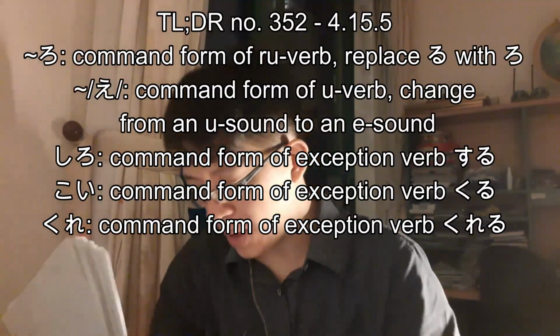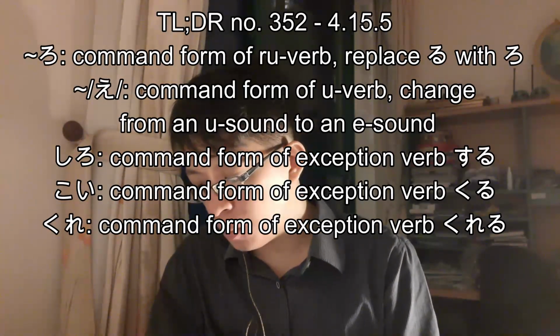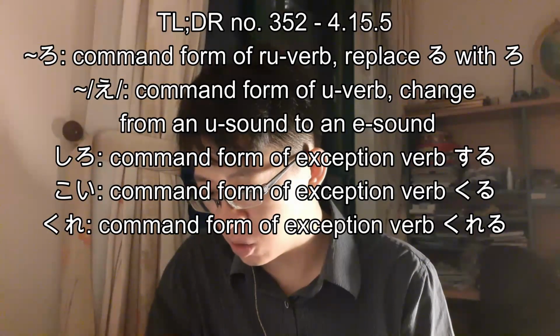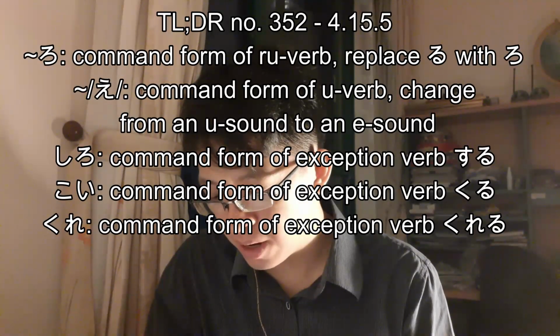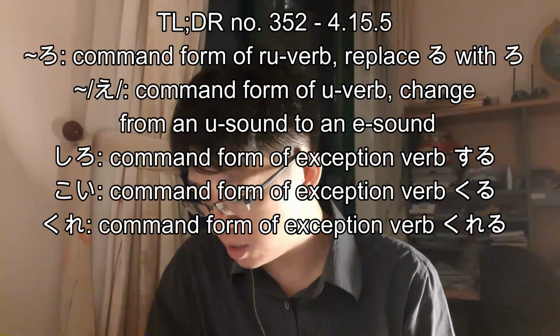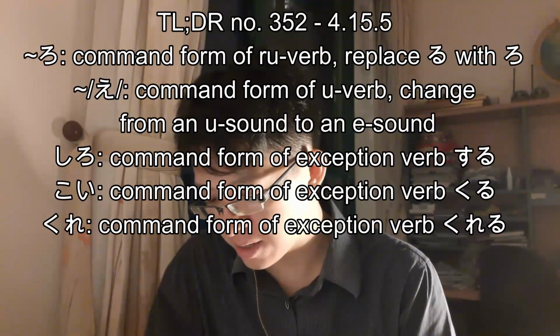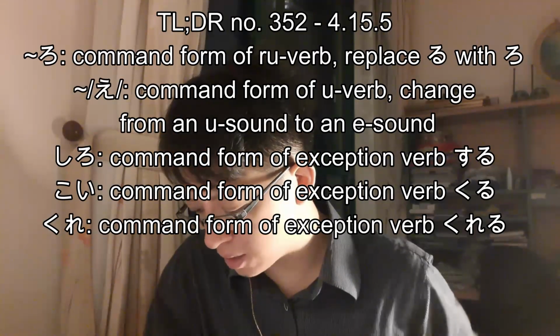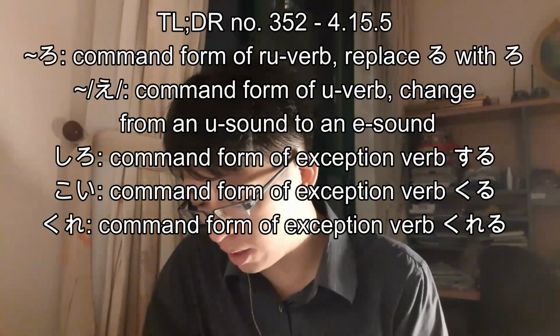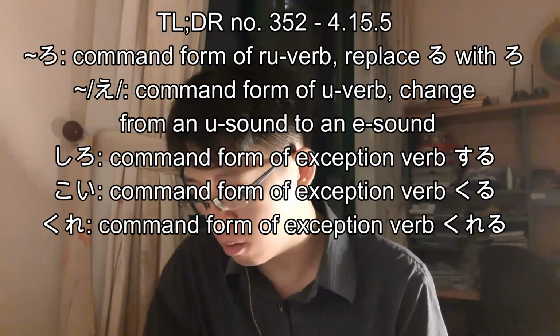4.15.5 The command form. Okay. We will go over the command form in the interest of covering all the possible verb conjugations. In reality, the command form is rarely used as Japanese people tend to be too polite to use the imperative. Also, this coarse type of speech is rarely, if at all, used by females, who tend to use nasai or an exasperated kureru when angry or irritated. This form is only really useful for reading or watching fictional work.